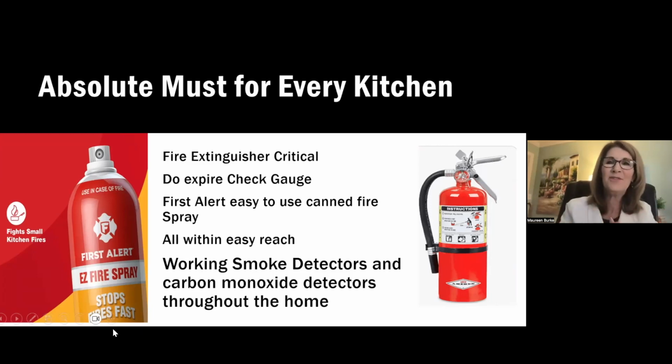And just, a cause of fires just in general is, believe it or not, people not having working smoke detectors and not working carbon monoxide detectors, common in the Atlanta area. So just wanted to kind of throw out that as a reminder to make sure that you have it.